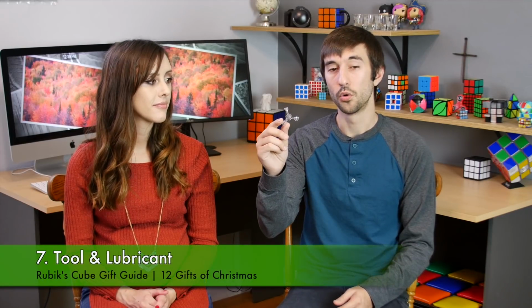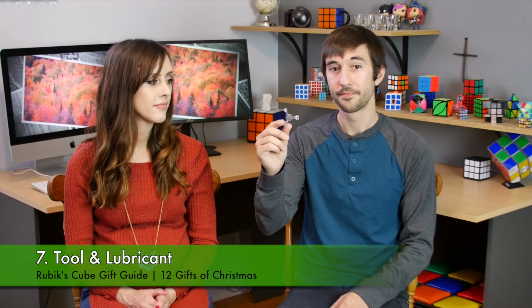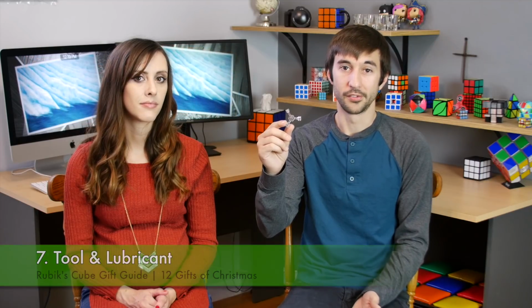For the next few gifts, I will be showing you some Rubik's Cube accessories. And this first one I find is very important because this is a tool made specifically for Rubik's Cube. If you have a screwdriver, like a Phillips head, you should be able to just pop off one of the caps of a Rubik's Cube and tighten or loosen it if you need, but they make actual tools for them too. So you could either have one of these tools or maybe buy some lubricant or something like that.